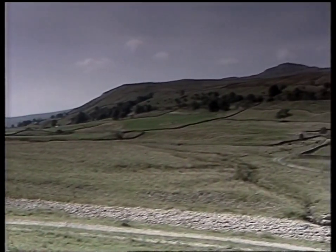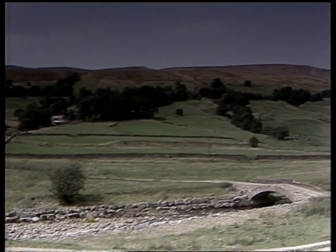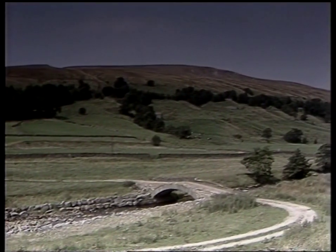Further down the valley, Thrang Bridge crosses the infant River Eden. It's the perfect spot to wait for a glimpse of the occasional steam train.